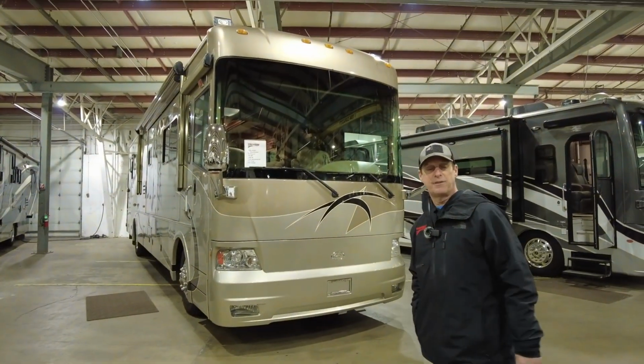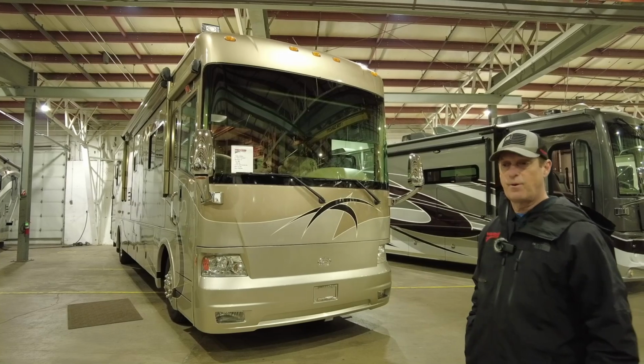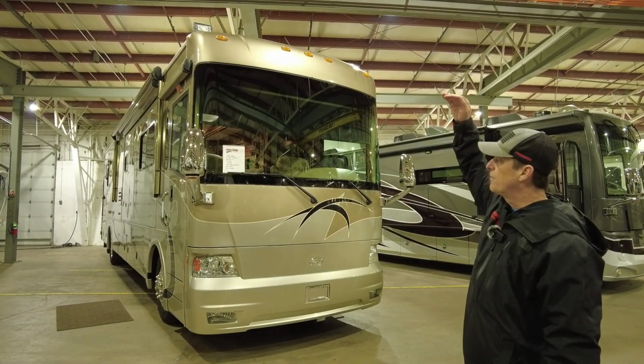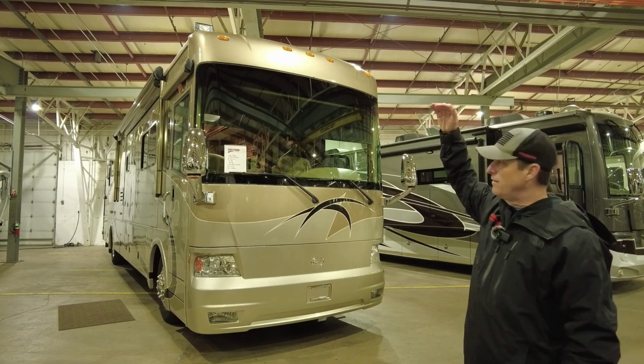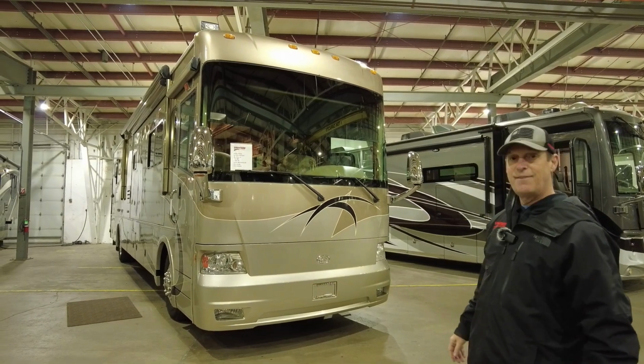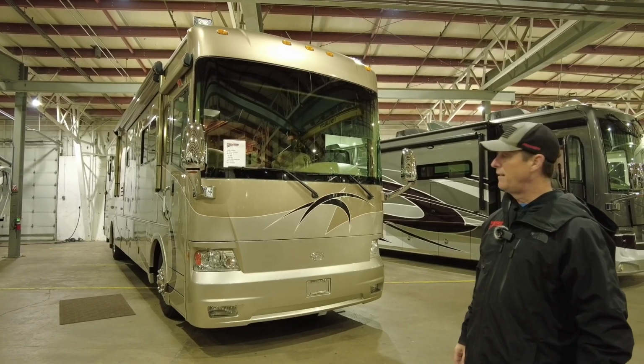In 2007, Country Coach made a lot of changes to the Inspire. It first debuted in 2004, and that's the first year that Country Coach increased the height of their motorhomes by about 8 inches. The interior height went from 79 inches to 85. So it was a big change to the market.